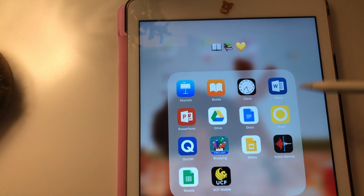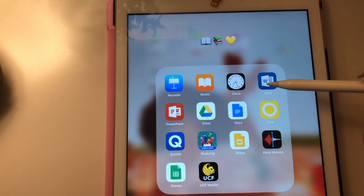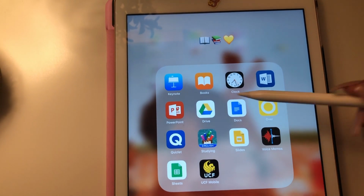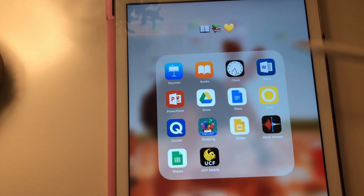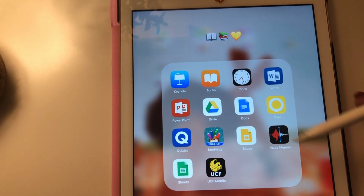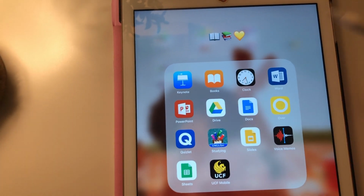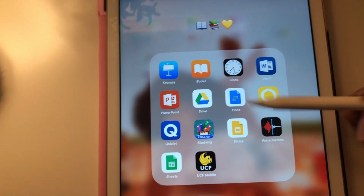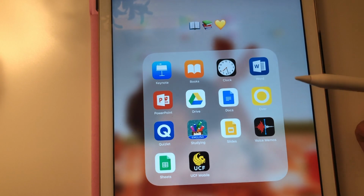I have the clock on there. I don't know why I still have that on this iPad. I have Microsoft Word, which I don't use as much as I use Google Docs, just because it's easier to access them as long as I have internet. PowerPoint, again, I don't really use this as much as I use Slides. I have my Google Drive, which I definitely consider very important. I have a lot of my school stuff on there.